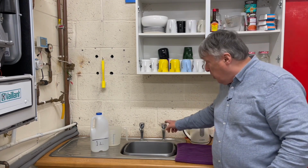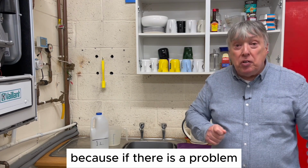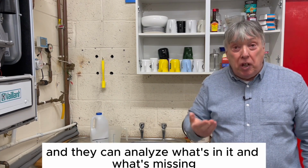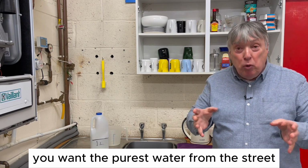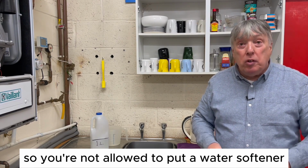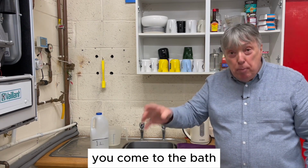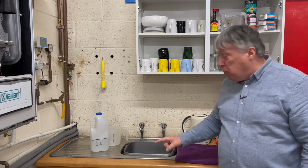The problem is, many people change that water and put a filter to it, which is not allowed. Because if there is a problem, the water board is going to go down here and measure it. And they can analyse what's in it and what's missing. So if you put a filter that removes this bit or that bit or that bit, wrong. Don't listen to these salespeople. You want the purest water from the street. If there is something wrong, they want to check it with next doors and etc., to see what's gone wrong. So you're not allowed to put a water softener into the cold tap here. You can to the hot, you can to the bath, you can to the basin colds, showers, washing machine, water softeners are brilliant in those places, but strictly forbidden here.